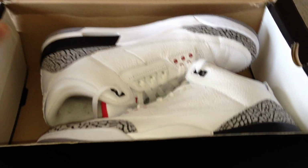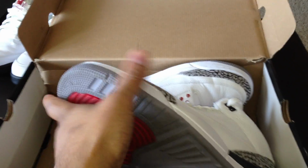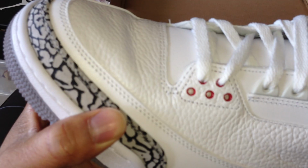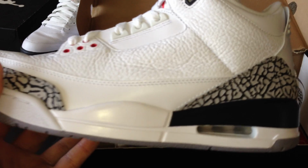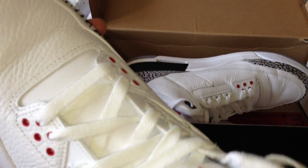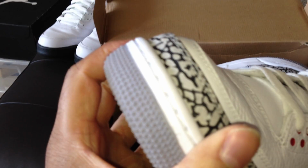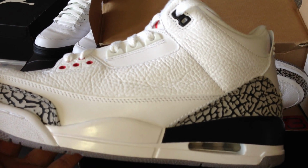Now, I'll tell you, this is my favorite Jordan, the Air Jordan 3. When you look at the history of this shoe, this is the shoe that kept Jordan from leaving Nike. You look at that tumbled leather on there, man. I love this shoe. It's one of the most retro shoes out of the series. And when they drop it next week, I will be picking it up.